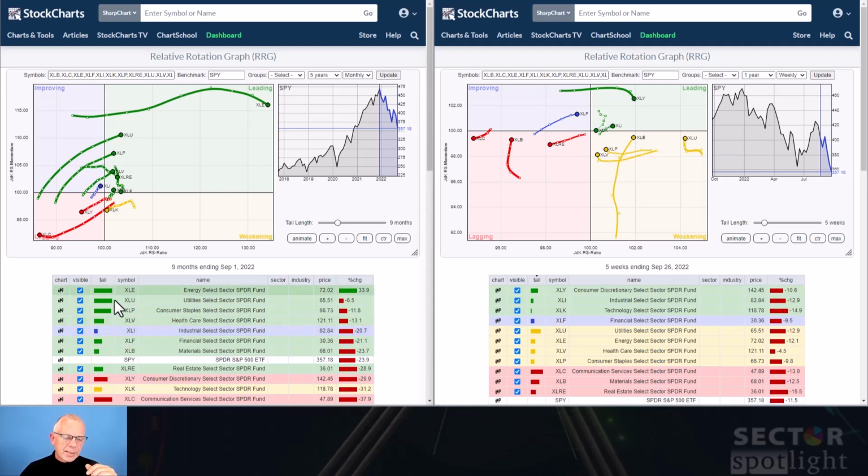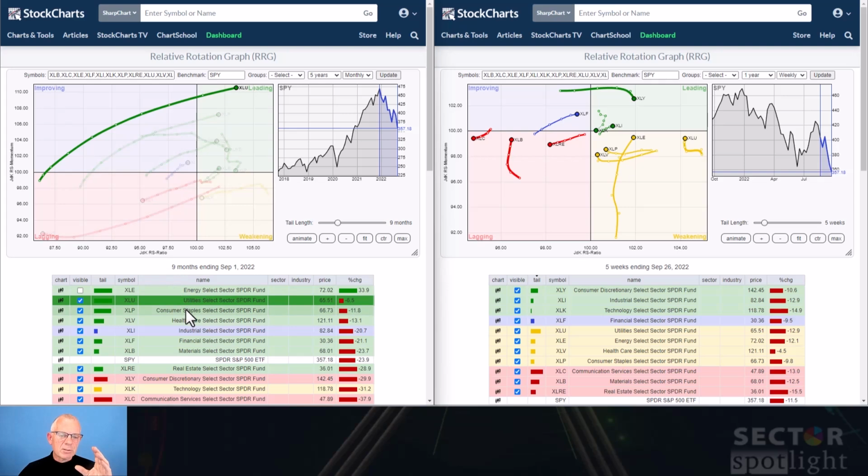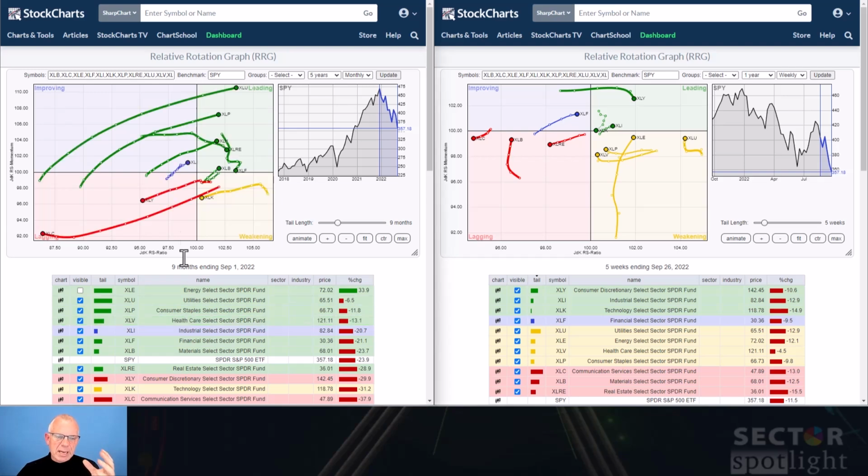I am going to take away the energy tail from this graph to get a better handle on what's going on right here. And what you see here is what we've been discussing on the weekly charts for quite a while. And that is the strength for the defensive sectors. On the monthly RRG, that is still very clearly visible. You've got utilities, you've got staples, and you've got healthcare, all traveling at strong RRG headings and all powering into the leading quadrant. This is interesting long-term information. Keep that in the back of your head, that those long-term trends are still and maybe even getting more in favor of those defensive sectors.